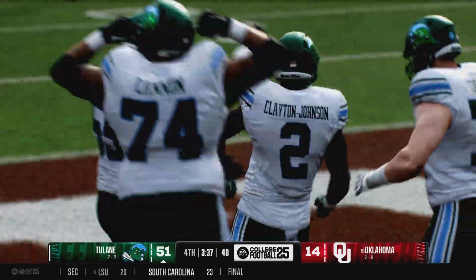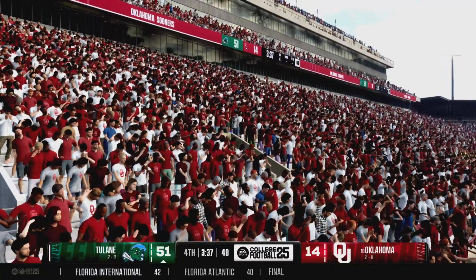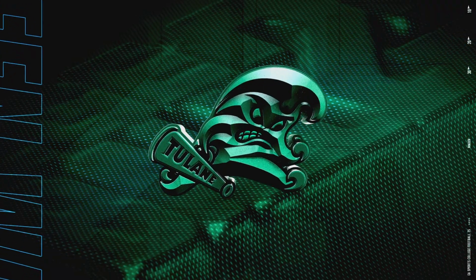Points, points, and more points. This offense has had their way. They just keep their foot on the gas, keep putting up points, keep putting up touchdowns. And you know what? This is one of those stats days. You look back and you're like, that guy had 12.